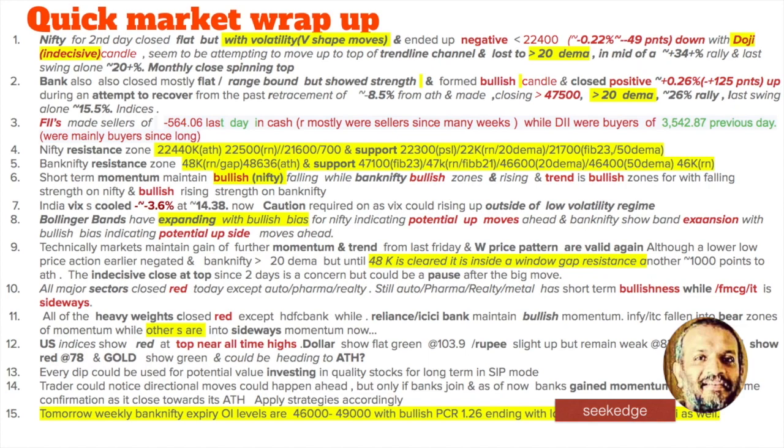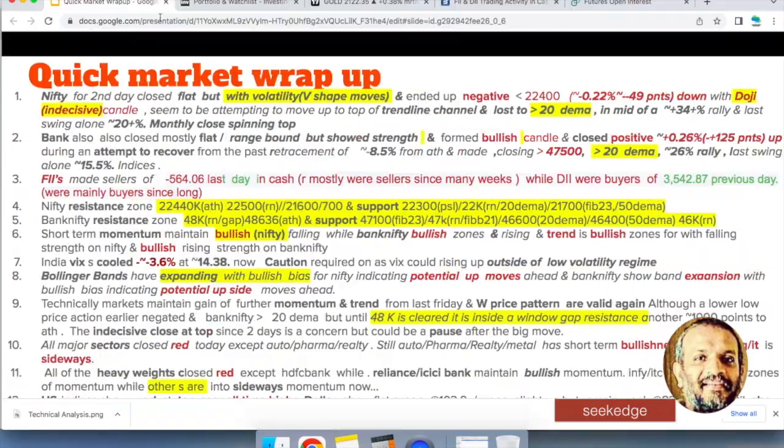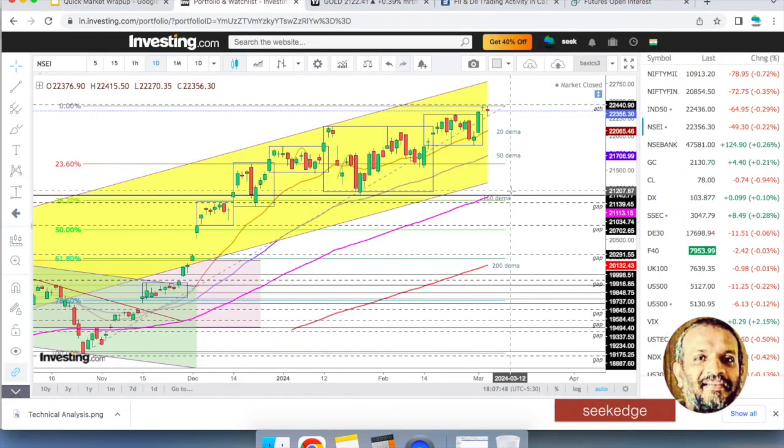The levels of Nifty, if you see, remain more or less the same. I'll go back to the charts once again. The first resistance will be the all-time high, 22,440, and then 22,500 will be a resistance as a rounding number. It can go as high as 22,750, which is a channel top. So 22,600, 22,700, all this could be resistance if it breaks up.